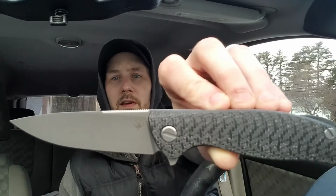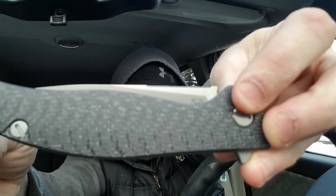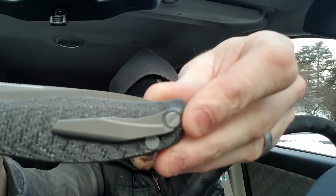I appreciate it for what it is. It's a beautiful build on these things. You can tell in hand that they are built with absolute precision, and the fit and finish is perfect. Everything's perfect. They're centered, not that you can tell by the angle on my horrible filming here. Everything is nice and flush. The carbon fiber is absolutely beautiful, and it is textured, like it's all milled to give it a nice texture. Their pocket clips are beautiful, as you can see there.